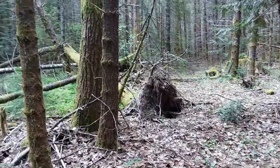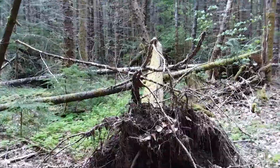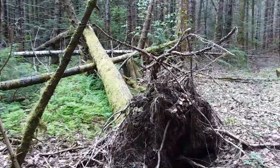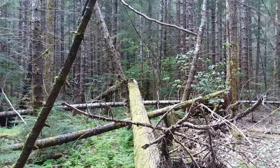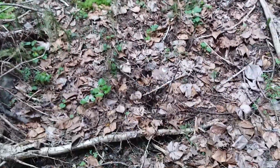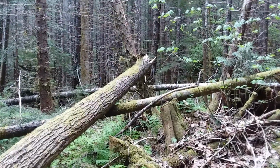So there's one, it's pushed over. Let me show you from here. So you can try to get the gist of what's going on. It's always difficult, it seems, like taking a picture, never quite captures what's truly going on. Anyways, this tree here has been pushed over and it goes up. It's a giant break. There's a lot of tracks through here too. I would say elk or a big buck.